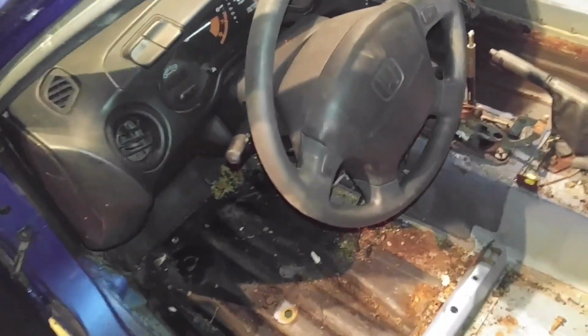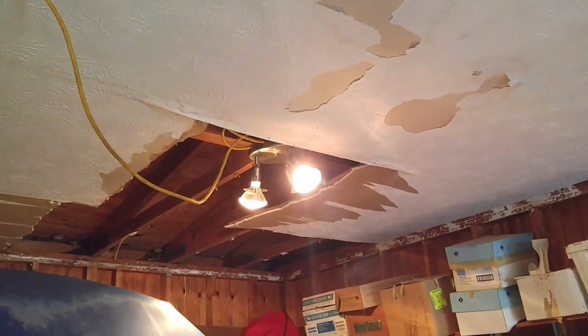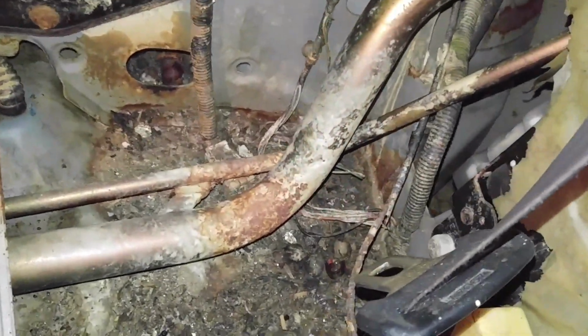Alright, everybody, I apologize for the lighting. I'm just using the light off the phone and the new lights. I put new lights in the ceiling, and my ceiling looks like shit. It's falling down, but I put some lights up there so I can actually see. But you can see that's pretty goddamn nasty.